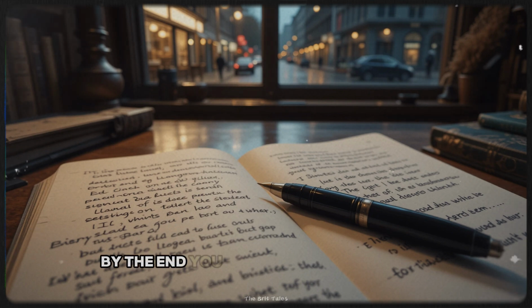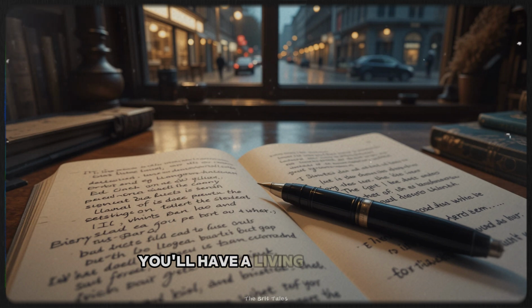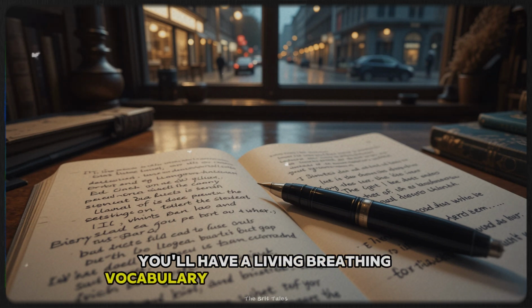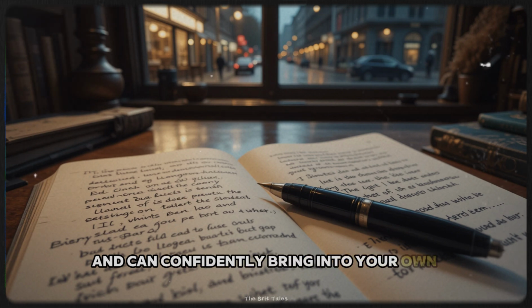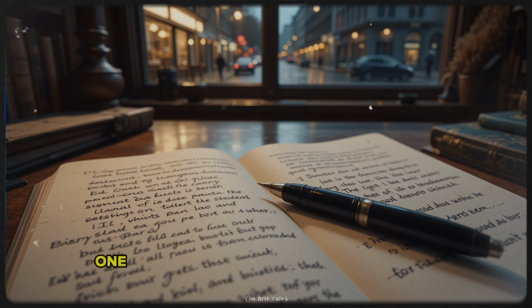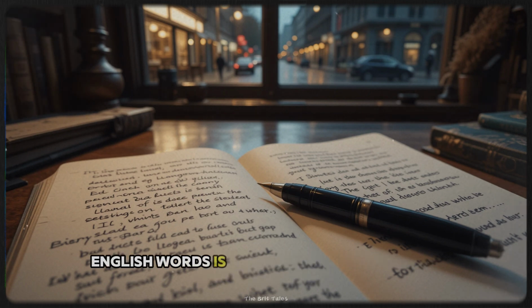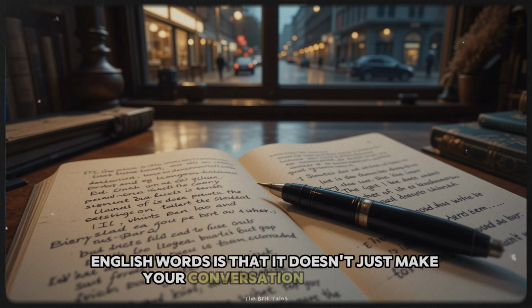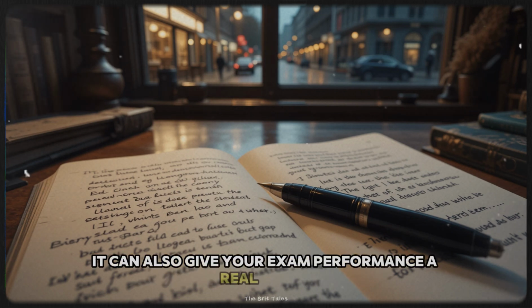By the end, you won't just have a list of words and meanings. You'll have a living, breathing vocabulary that you've seen in action and can confidently bring into your own conversations. One of the best things about focusing on essential British English words is that it doesn't just make your conversations smoother. It can also give your exam performance a real boost.